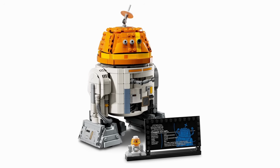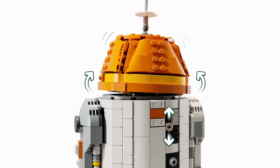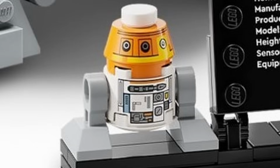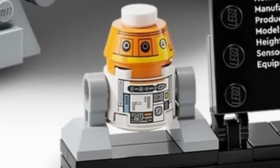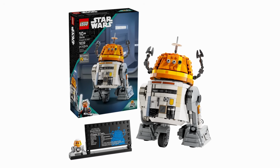It's jam-packed with detail, and it also looks like there's a lot of great play features and functionality in there, with his head actually being able to turn and tilt back and forth, which is awesome. It also looks like his arms and his third leg are both removable, and it even looks like he's got a third arm in the front that folds out. And then you have the actual Chopper minifigure, of course, which appears to be the exact same figure from the Ghost and Phantom 2 from 2023. I can't see it 100% clearly in these pictures, but I'm pretty sure it's the same figure. But overall, again, this set looks like a banger, and honestly, besides the Slave 1, it's looking like it's gonna be the best set from this wave.